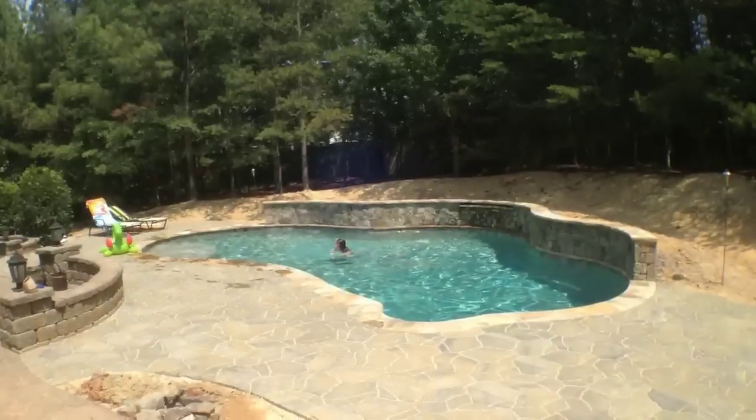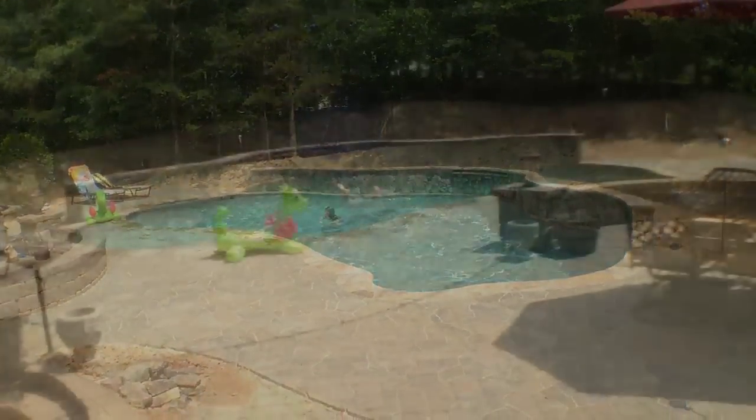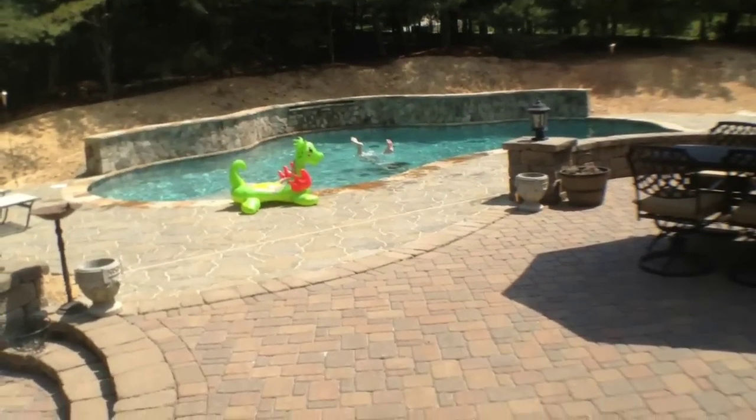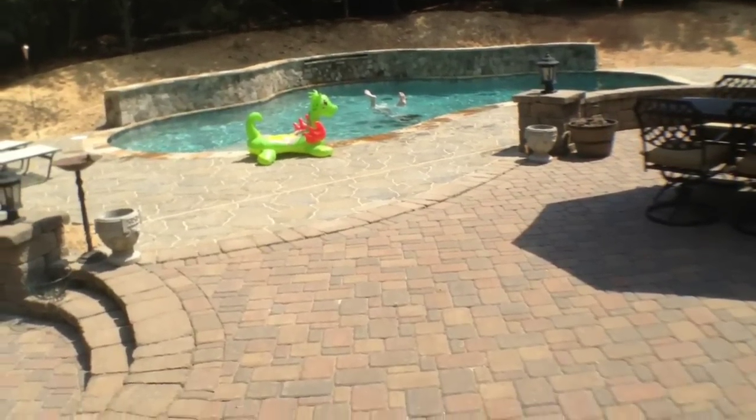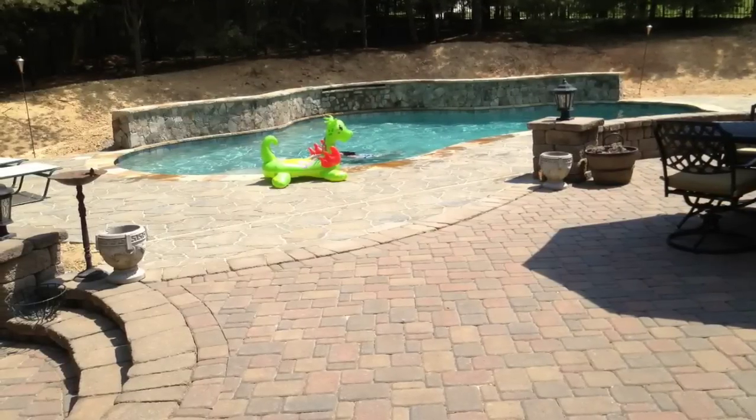This is a pool by Aloha, and we were in the water. The kids were in the water pretty much immediately, in fact, as the water was being put in by the tanker. So from start to finish, it took just under 8 weeks. We started May the 2nd, and we finished on June the 29th.